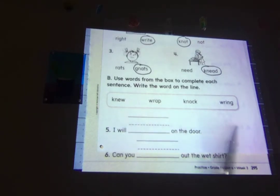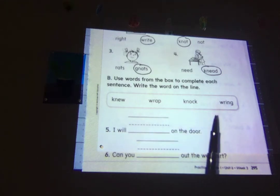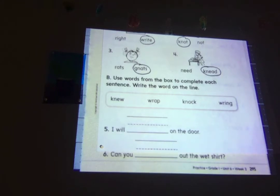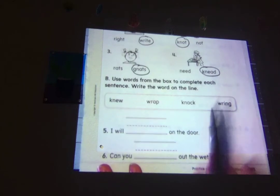So choose one of the words. You're only going to end up using 2 of them. Choose one of the words from the box and fill in those blanks. I will blank on the door, and can you blank out the wet shirt? That's your homework for page 295.